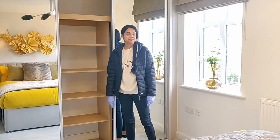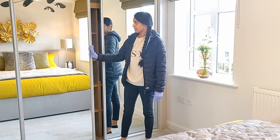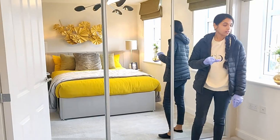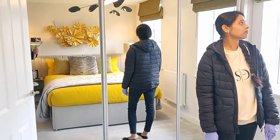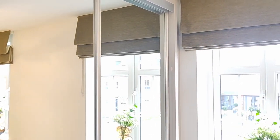Sliding door wardrobes, which is an upgrade, of course. And the shelving is another upgrade added to it. Lovely radiator, good size. And the curtains. I love the curtains. You know, they just don't take the space.